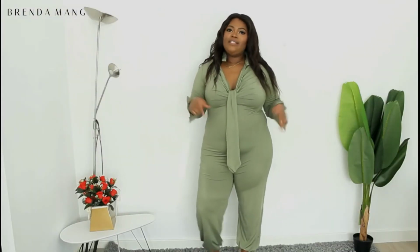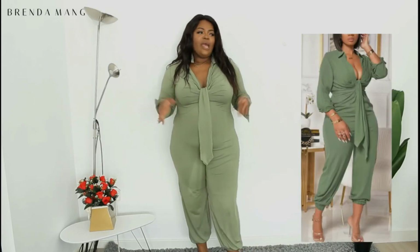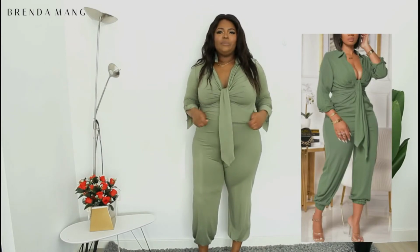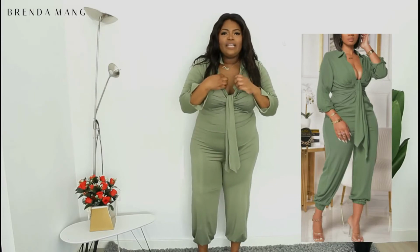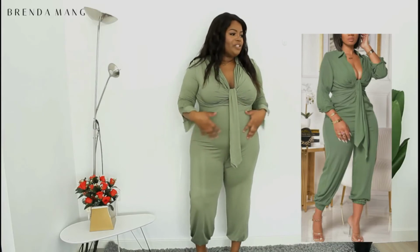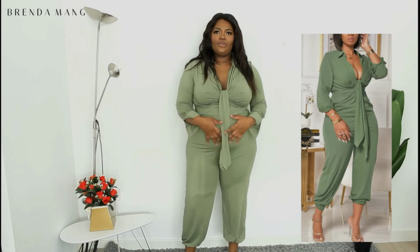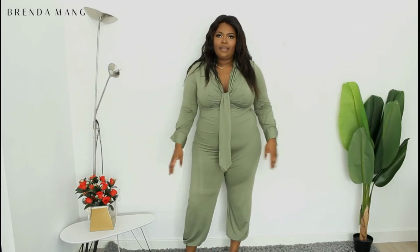This is interesting because when I saw this on the website, I thought it was going to be a denim material, but it's actually just your standard stretchy polyester material, and it doesn't look how I expected, because I feel like in the picture it kind of looked a bit more like a workman's jumpsuit. I'll show you guys the picture so you guys can see what I'm talking about. So I do like this at the end of the day.